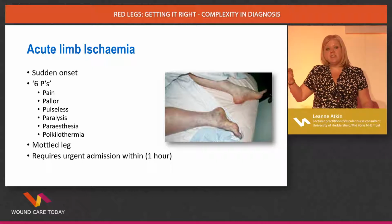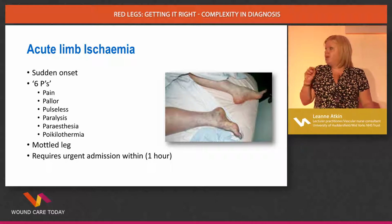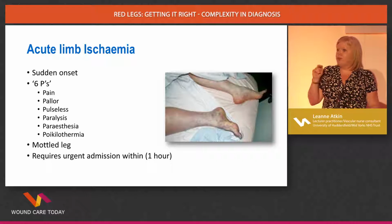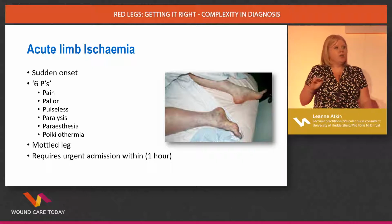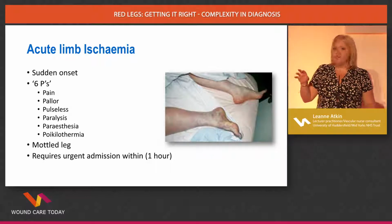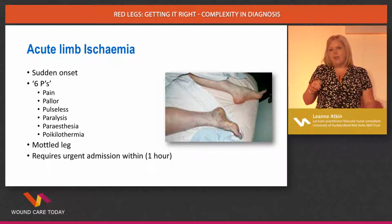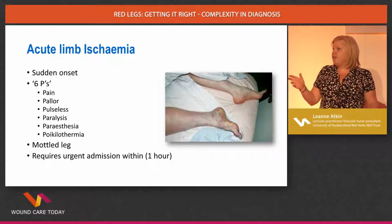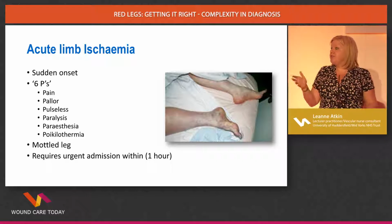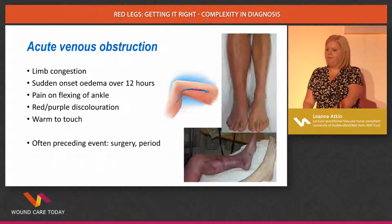This is an acute vascular emergency. If you think a patient has got acute limb ischemia, this requires a blue light and an admission to a hospital within an hour of finding it. Please don't think as community nurses you'll never come across this. Our community nurses have come across this quite a few points of time. And it's having that education and that skill and that wider arching knowledge that hopefully you're gaining from us today, that you're going to be able to make sure that you're that safe practitioner.